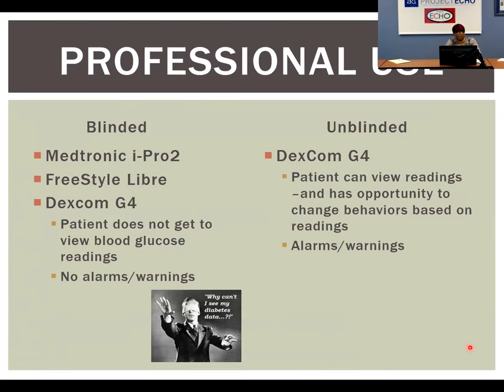The only unblinded device on the market currently is the Dexcom G4. So with the Dexcom G4, you place it on the patient, and the patient gets to look at those readings, see what's happening in regards to their blood glucose control, and make immediate changes based on whether they're running high or low. And there are alarms and warnings that you can set on the device for the patient.